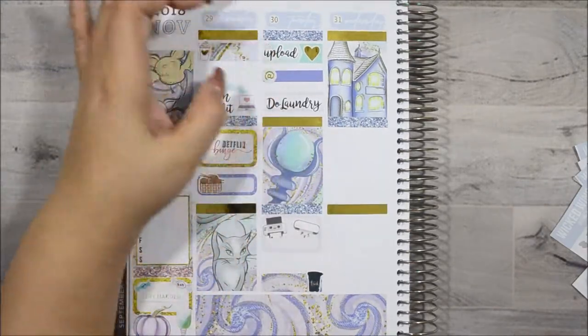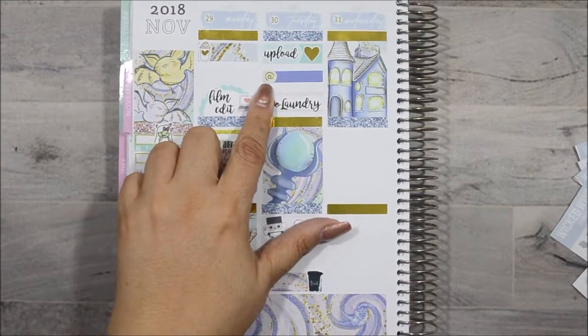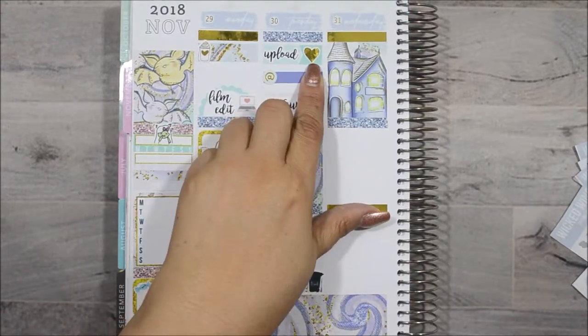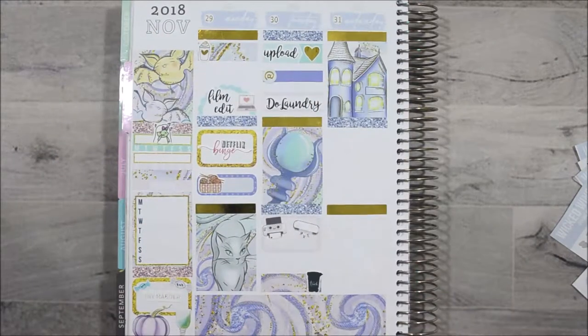These script stickers are also from Templar Craft. This came from the sheet that I got from Michael's. And this foil heart is from Sticky Sloth Design. Let's go ahead and move on to Wednesday.